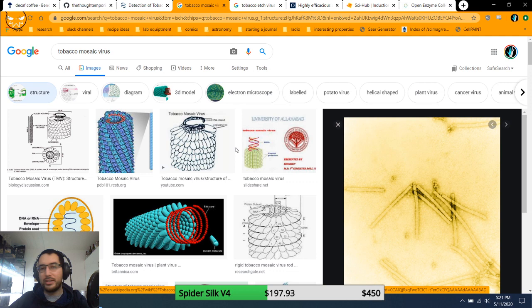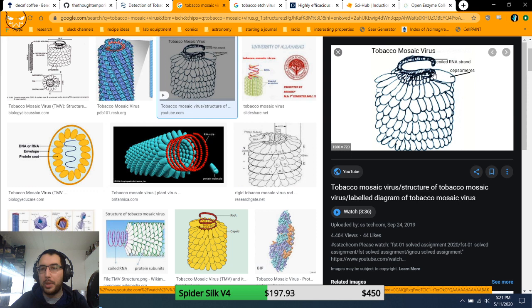It's a funky looking thing. And so here's a good picture. So it is a coiled RNA strand. There we go, that answers our question. You can see that it's basically just the same repeating subunit that wraps and wraps and wraps, and it sort of grabs onto the RNA and just keeps it as this gigantic coil. Which is just very weird. It's efficient and it seems to work pretty well, but it's very weird.